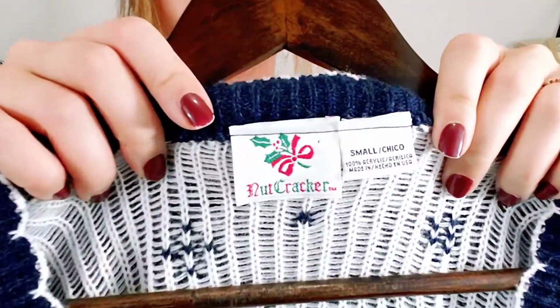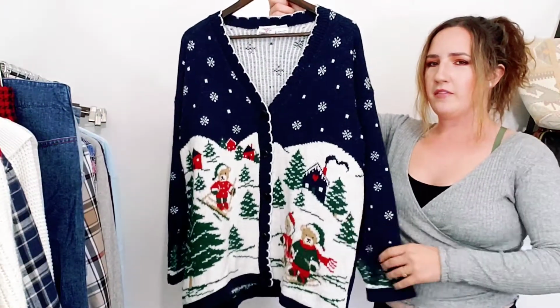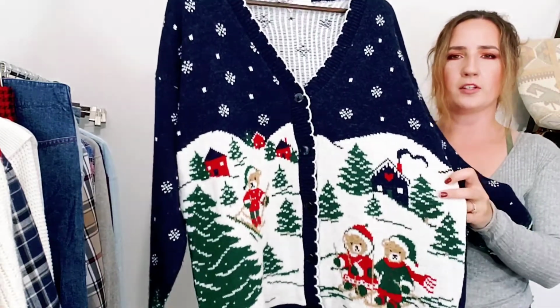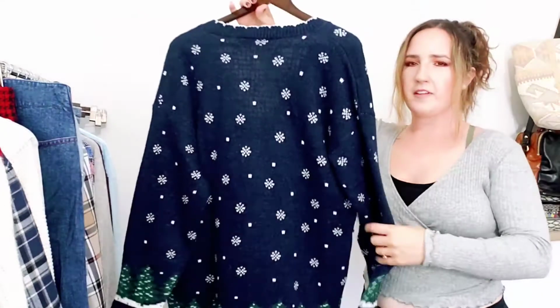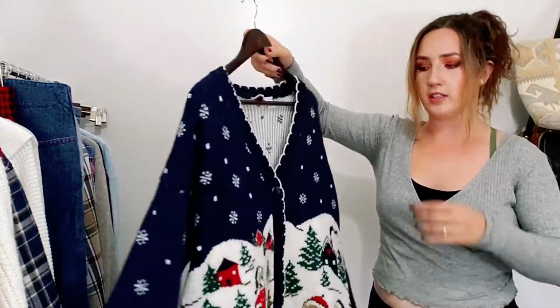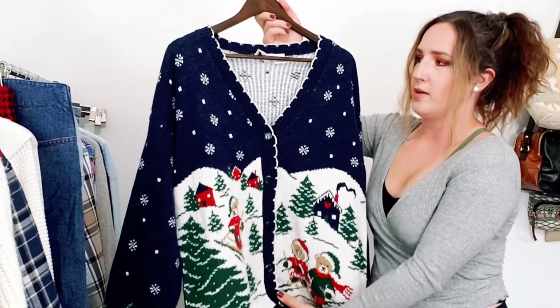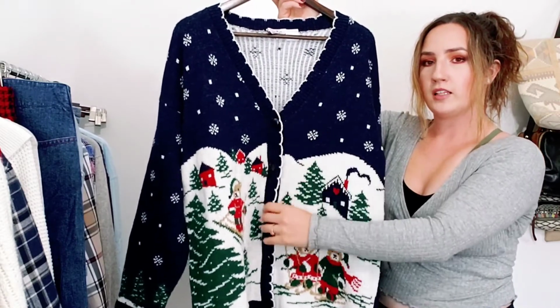This is just by the brand Nutcracker. I do believe this is a vintage sweater. It's probably late 90s, maybe even early 2000s, but I really liked the graphic on this. It's a bunch of bears skiing. When I pick up vintage pieces, I try to think of a way somebody who is my age or younger might be able to turn this into a modern style. And so I really like that this is not just a pullover sweater, but it is a cardigan. So you can button it down, show a little bit more.